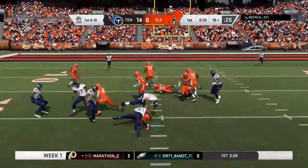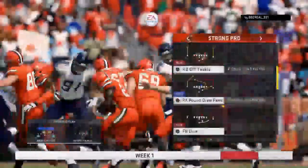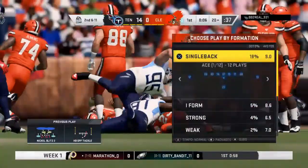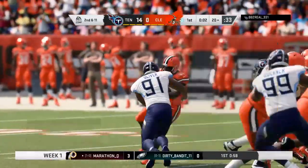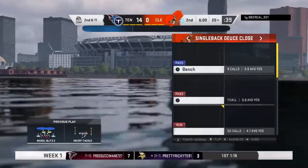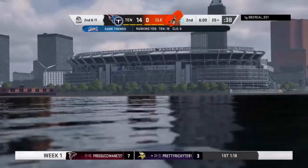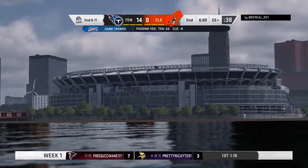They'll run on first down with Singletary. And he is going to be stopped cold behind the line of scrimmage. It's a loss of a yard there, and it's second down. That's the end of the first quarter with the score Titans 14, Browns nothing.